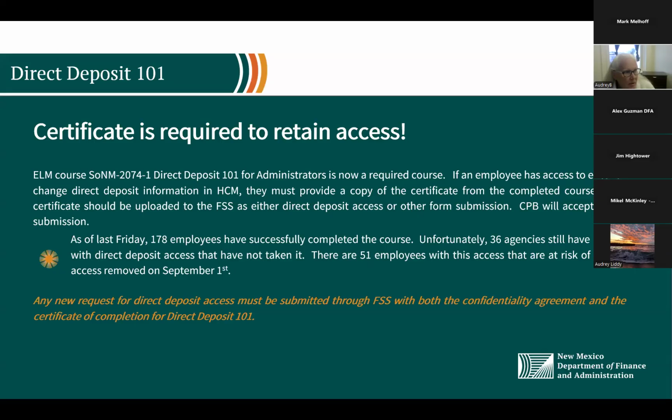Looks like we have a couple questions. Are agencies limited to 5 total users, or can we request additional users to be added to the direct deposit role? Actually, agencies are limited based upon their FTE. The number of people that we allow to have access to direct deposit for each agency is distinct based upon the FTE of that agency. Most agencies are allowed 3 or fewer, and we will not exceed that limit.